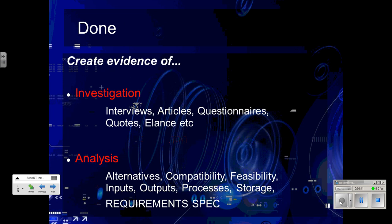And this would basically involve investigations, interviews, articles, questionnaires, quotes maybe from companies, from suppliers, maybe some research on e-learns, some reviews, some books maybe, some theory. Basically, just the research that you need to do, evidence of having done some research into this thing that you're going to try and build. Why do you think it's going to work?